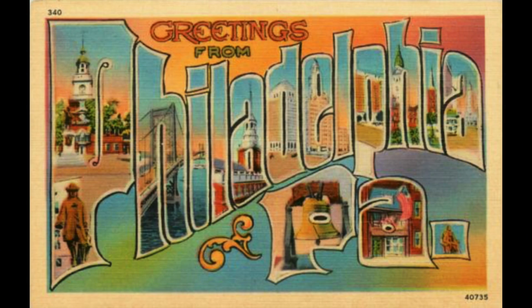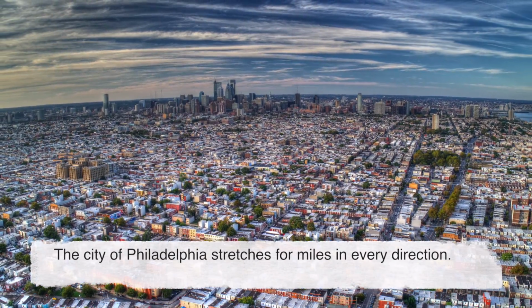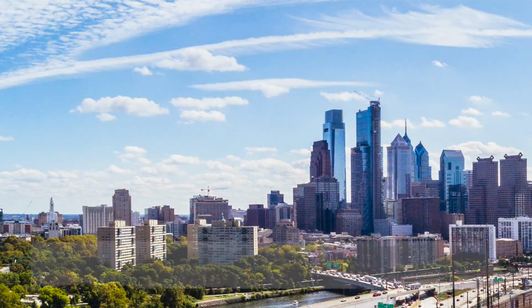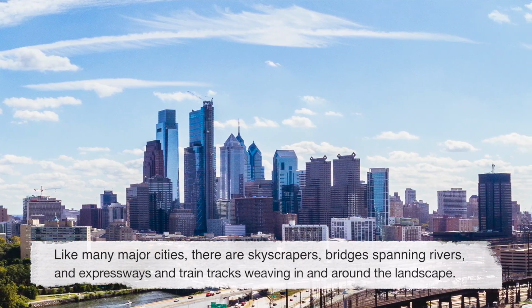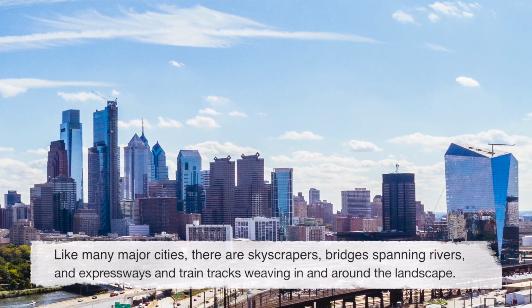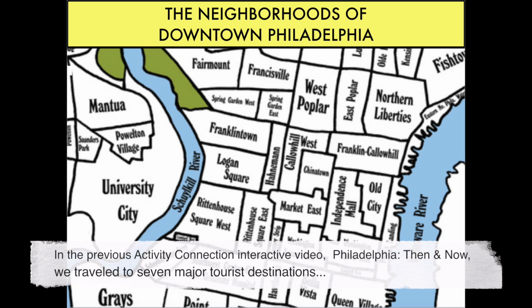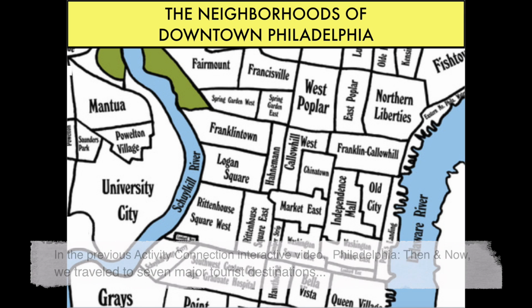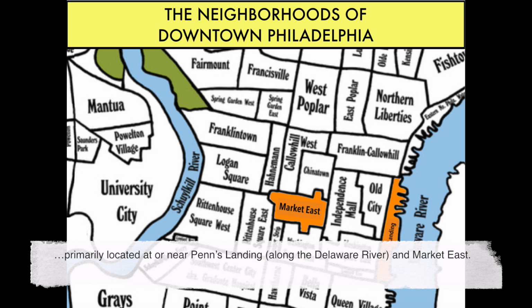Greetings from Philadelphia, Pennsylvania. The city of Philadelphia stretches for miles in every direction. Like many major cities, there are skyscrapers, bridges spanning rivers, and expressways and train tracks weaving in and around the landscape. In the previous Activity Connection interactive video, Philadelphia, Then and Now, we traveled to 7 major tourist destinations, primarily located at or near Penn's Landing along the Delaware River and Market East.